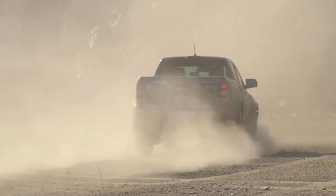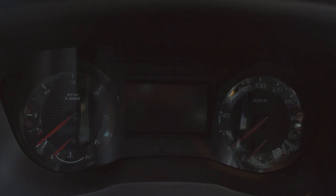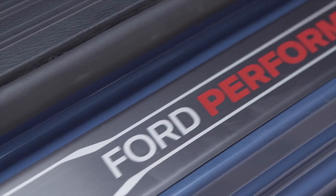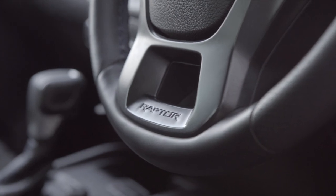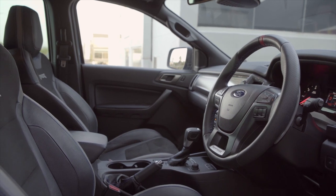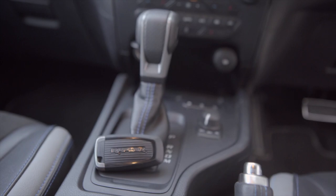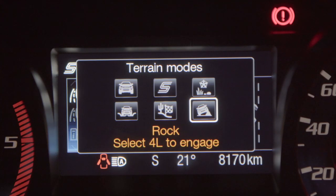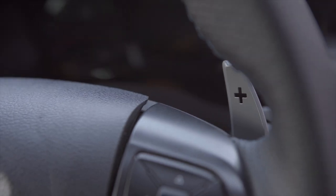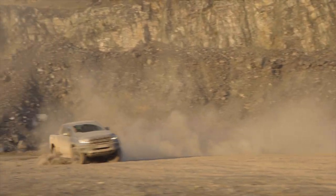Let's take a brief break from all the slidey action because I'd like to show you the interior. Ford have added lots of things which say Raptor to make you feel better about spending all this extra money on a Ranger. And to be honest, it works. I really like the steering wheel with its red detail, and I really, really like the seats. They are a great blend of comfiness and supportiveness. And of course, there are the driving modes. Baja mode, or Baja, was developed specifically for this car. And let's just say it's a traction control system which helps you have the most fun possible in your Raptor.